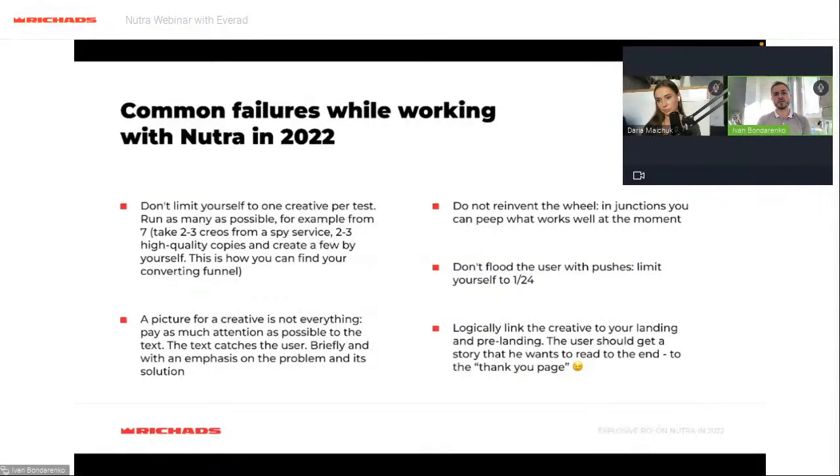Do not reinvent the wheel. In junctions, you can peep what works well at the moment. Don't follow the user with pushes. Limit yourself to one per 24 hours. Everyone who runs push traffic should know about that, because it's better not to annoy consumers. And another tip is to logically link the creative to your landing and pre-landing. The user should get a story that he wants to read to the end, to the thank you page.